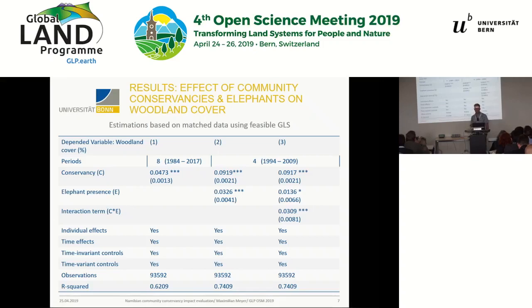The treatment effect of the conservancy is more pronounced with 9% woodland cover change, but this is given the restricted time period. This is restricted because we only have elephant data in this time period, right? The elephant presence is kind of a binary variable, which also increases woodland cover. And then the interaction term implies the effect that elephant presence has within a conservancy, which is also strongly significant.